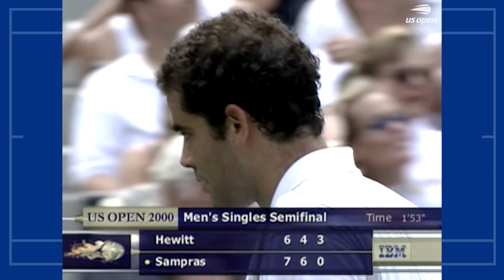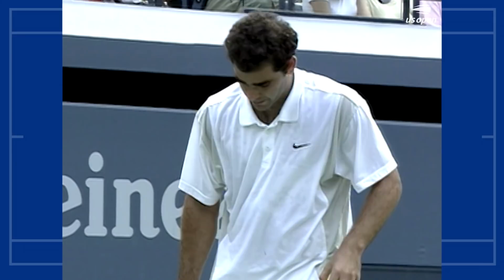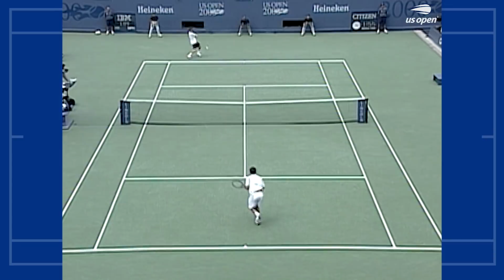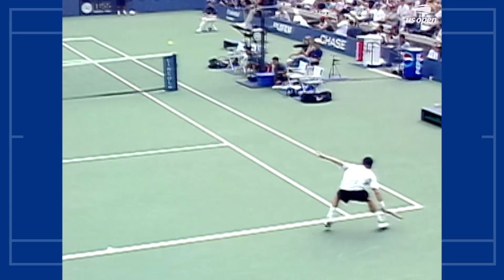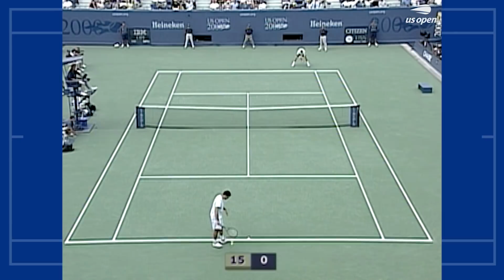Lleyton Hewitt is up 3 games to love in the third set against Pete Sampras, but the 4-time U.S. Open winner has taken the first 2. Sampras will serve to get on the board in the third. Hewitt's strength or fatigue will be a factor today. I think he's ready to run pretty much all day long. But I think you might have to worry about Pete Sampras. You know, can he go 4 or 5 sets here today? Because it's still hot, a bit humid.